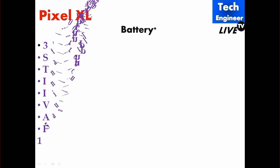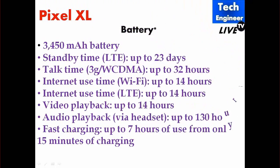For the Pixel XL, looking at the battery section again, the battery size is 3450 mAh. Standby time is 23 days. Talk time on 3G is 32 hours. Internet use time is 14 hours with Wi-Fi LTE, and audio playback increases to 120 hours. Fast charging again: if you want 7 hours of use, it can charge within 15 minutes. So that's a great deal. Again, there is a little battery differentiation in Pixel XL, so usage may differ as well. Again, note the mark: battery life depends on usage.